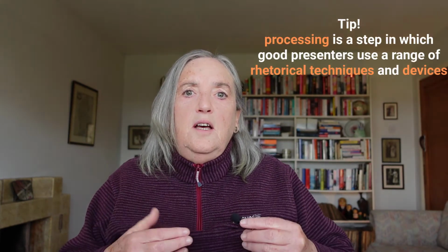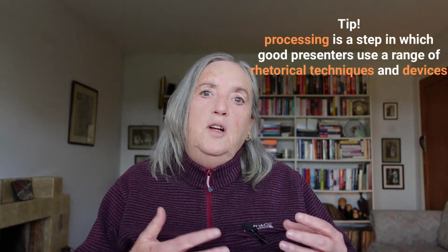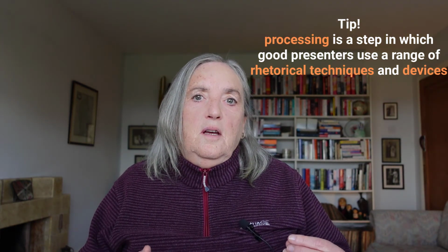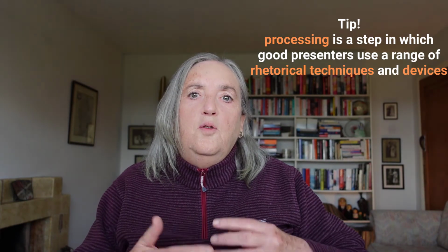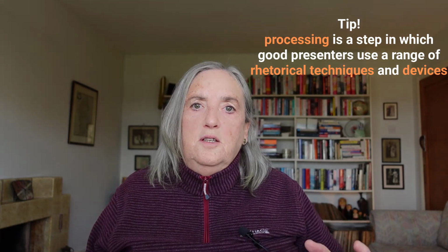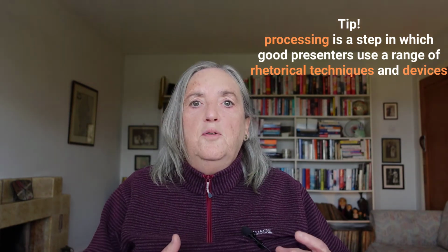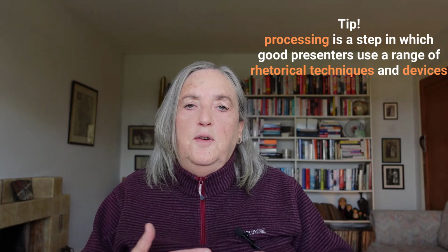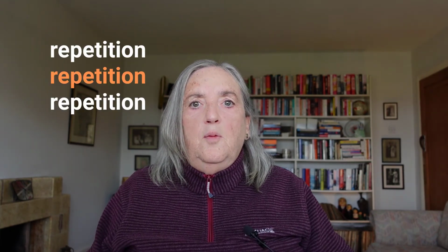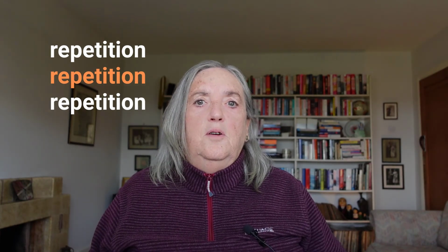Now, this is where rhetorical devices and techniques become really important. We use these techniques in order to provide the time and space for the processing step. What I'd like to do here is then maybe just go through a few techniques to give you the idea of how they work. Now, one of the most basic techniques that we can use is repetition. Repetition, repetition, repetition.